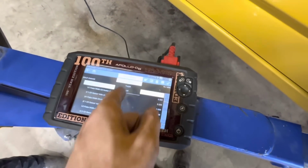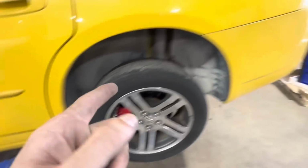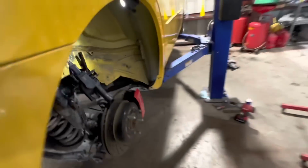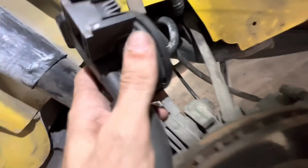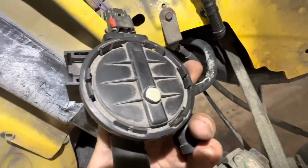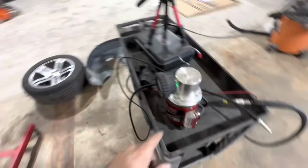Just switch this thing from, looks like on, off, on, off. Just keep switching it back and forth. I wanna listen for the actuator to click, okay? Begin switching now, sir. Off. On. Off. On. Can you guys hear that? Yep. All right, stand by for just a second.